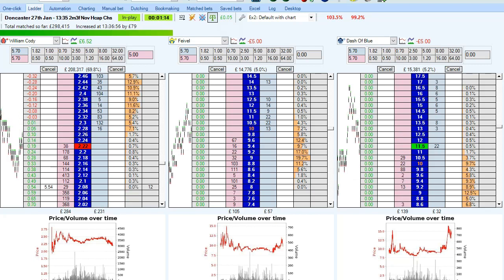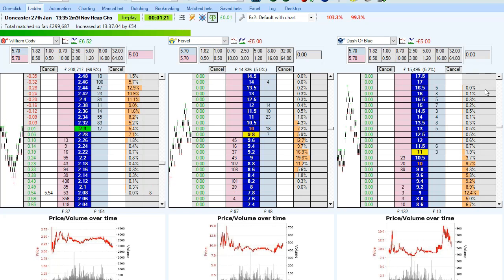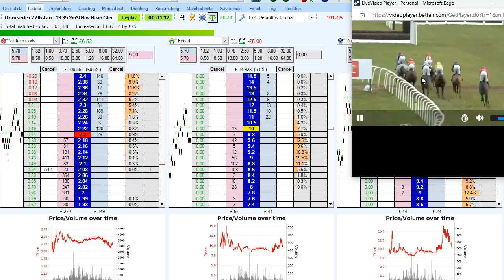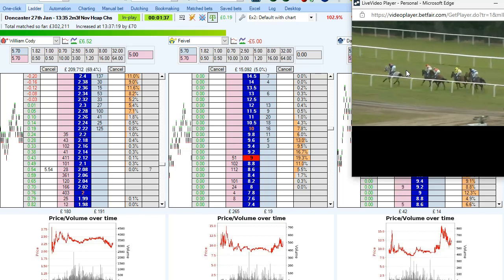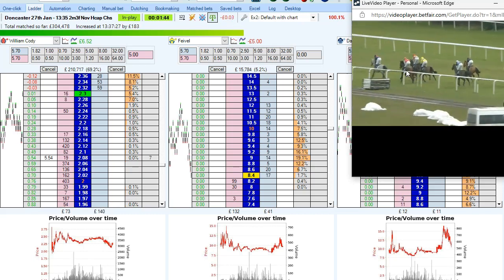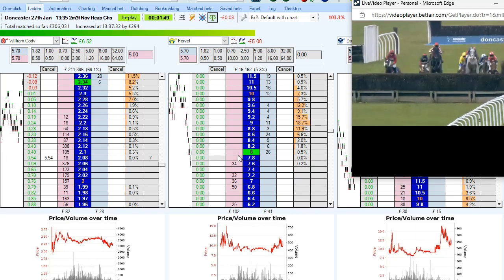So let's listen to the race a little bit. William Cody's third at the moment. So here we go now. So they're coming up to the water jump. So again, you know, we had a chance to cash out for a few.